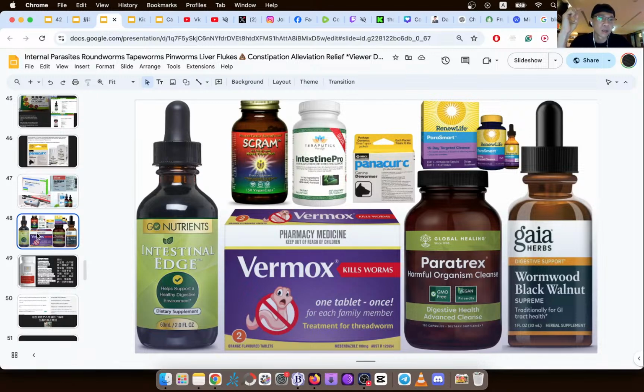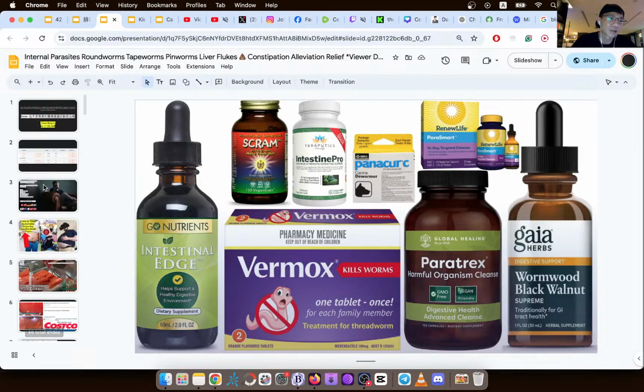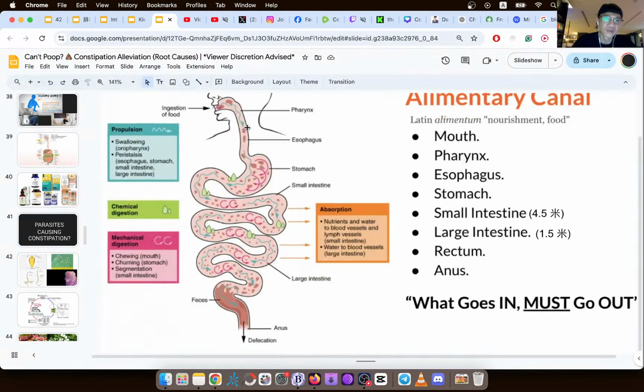Now, some of you may be freaked out. You're going on Amazon, you're going to purchase all these products right away and start taking them. I don't recommend it because you haven't figured out how to clean out your small and large intestines first. You don't know how to do the most basic protocol, which is to first clean out the small and large intestines.